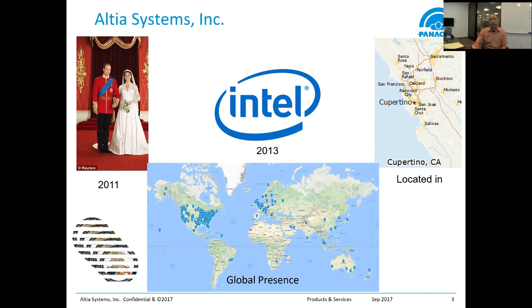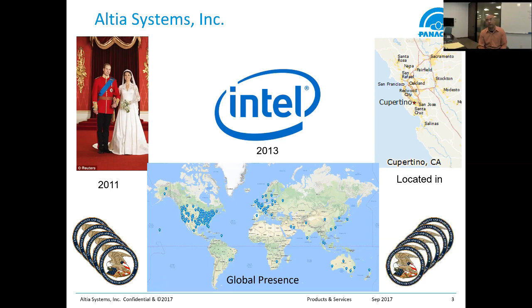We're a team of very dedicated and very brilliant engineers, and we continue to file patents. We have about 33 patents filed, almost 10 have been granted. So we continue to bring innovative technology to our end customers, and to our partners as well.